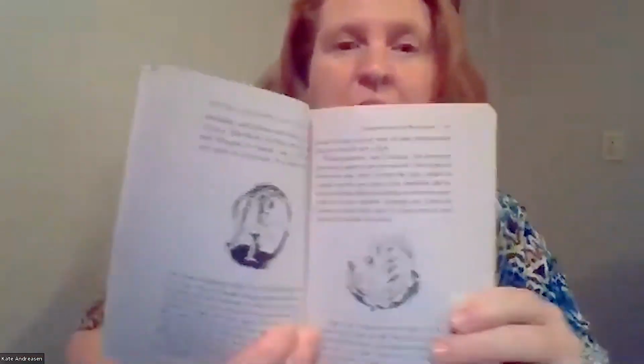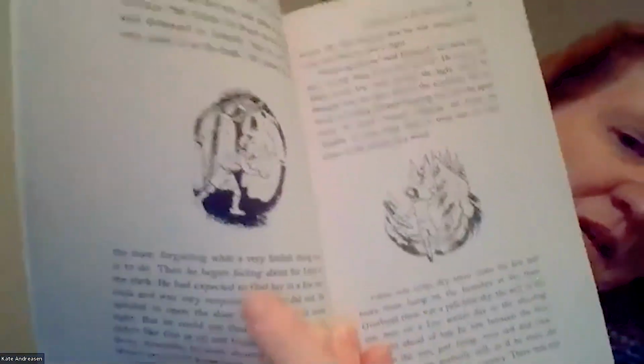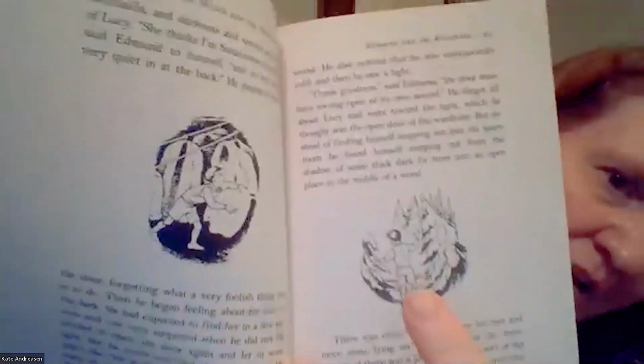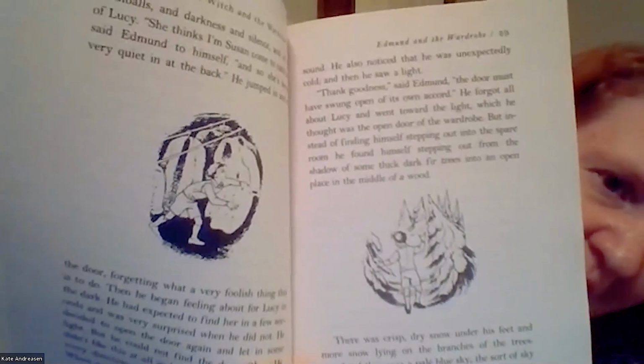Okay, I'm going to show you the pictures. Here we have Edmund inside the wardrobe with the coats. And here we have Edmund. I guess you can see what's going to happen, right? He's in a wood.